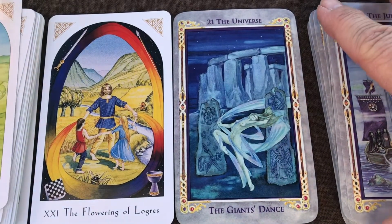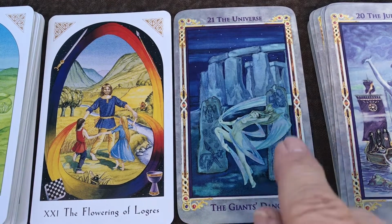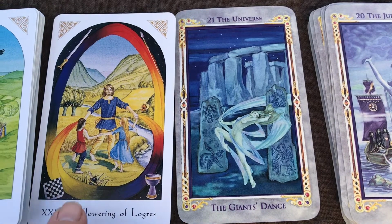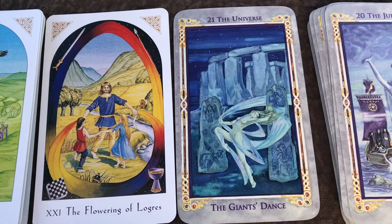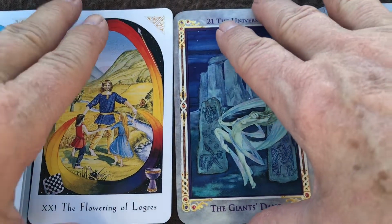And for the World, we've got the Universe in Legends, the Giant's Dance. We've got the stone circle here. Lovely. And in the Arthurian Tarot, we have the Flowering of Logres. I believe Logres is the word for that area of Britain at the time that Arthur would have lived, had he been a live person. I think there's still debate as to whether there was an actual person named Arthur in the 5th or 6th century, but it's possible. We just don't know for sure. But there are the two World cards.